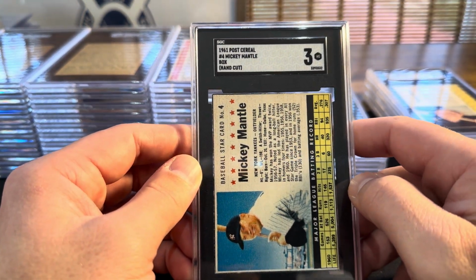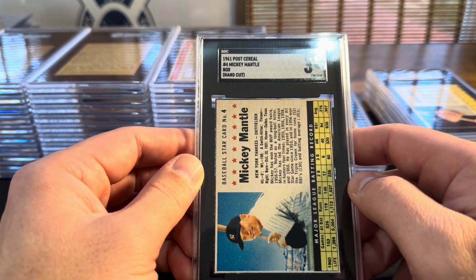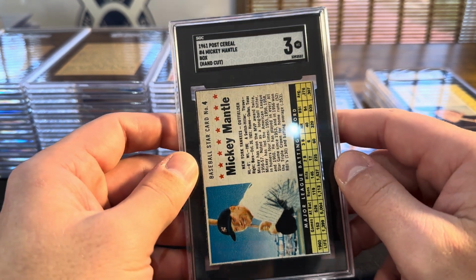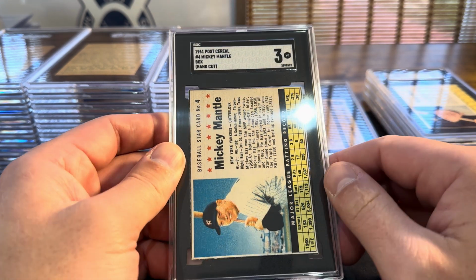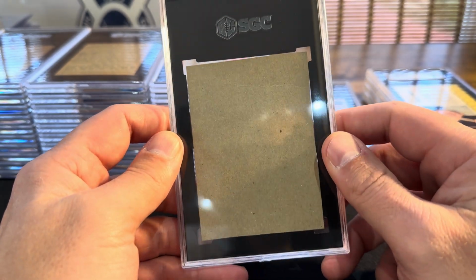Next up here, 1961 Post Mickey Mantle. I said either A or 3. SGC said 3. So happy to get the number grade there on this one. It was just slightly miscut up here. I wasn't sure if they would ding me for that, the border just kind of missing there. But they gave it a 3, which is what I expected if we were going to get a grade. So we will take it.